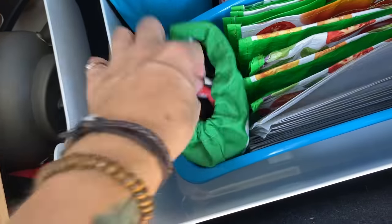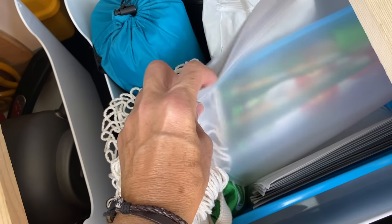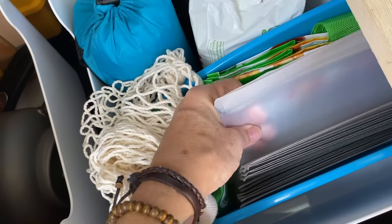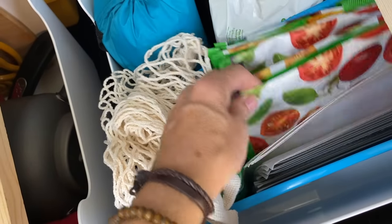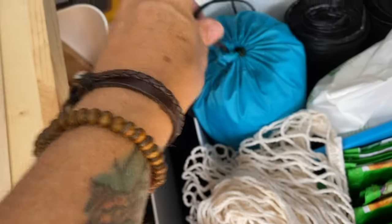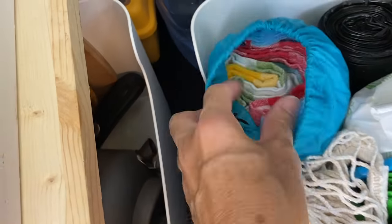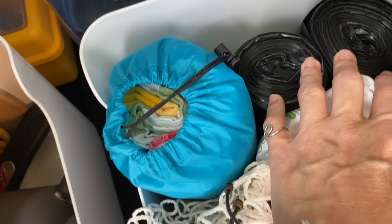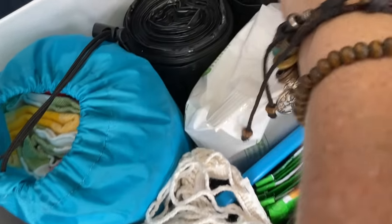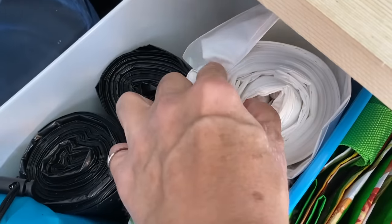And then this is where I keep my bags. These are my shopping bags. My mesh bags for produce. These are some more of those reusable silicone, like Ziploc type bags that I bought from Amazon. I've got baby wipes in here, which I keep in this little stuff sack. I have dish towels and dishcloths. I've got some big garbage bags for when I'm camping. And then back here, I have trash compactor bags.